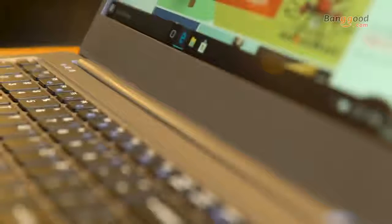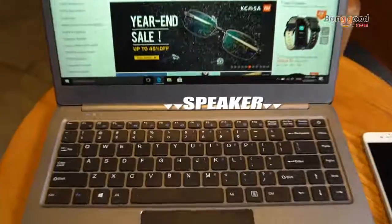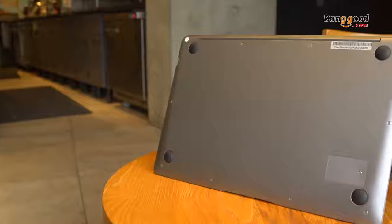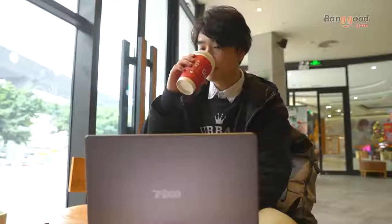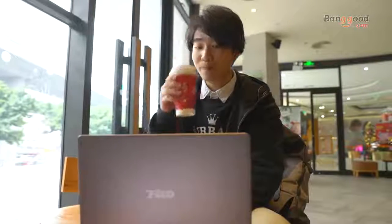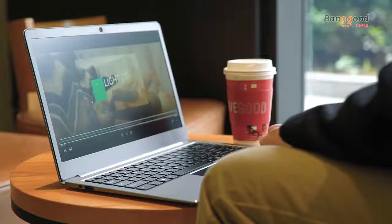By the way, do you know where the speaker is? The answer is inside the gap. Cool. On the back side, there is a space for adding an extra SSD, and it will add more options for you. Screen resolution is 1920 by 1080, standard and meets your needs in watching videos.